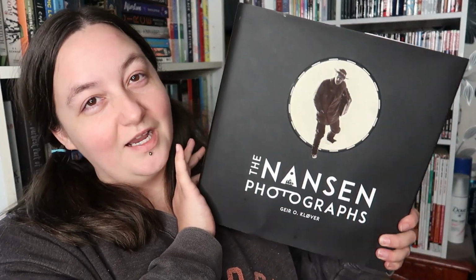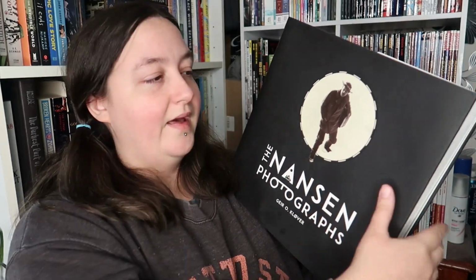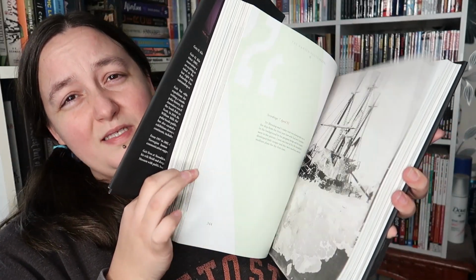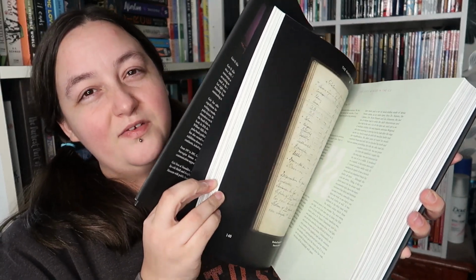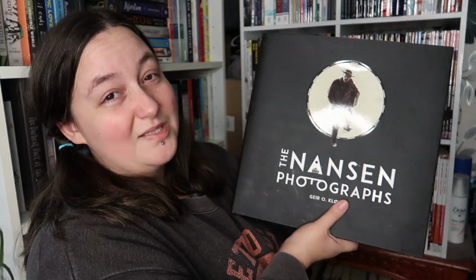And last but not least on that top shelf, we have the Behemoth, which is the Nansen photographs. This is by Geir O. Kløver. This one I got in the Fram Museum in Oslo in Norway, so you can only buy it there, and it is a massive, massive book. This one is just all about Nansen, so it goes through obviously the Arctic stuff, but also he won a Nobel Peace Prize. He did loads of stuff for refugees. He was a scientist first and discovered sciencey stuff, so he was a guy who did a lot of stuff. That's why this book is so massive. So that was the top shelf.